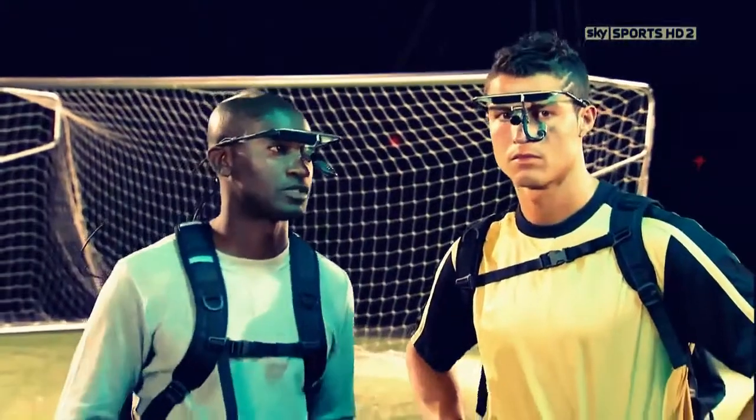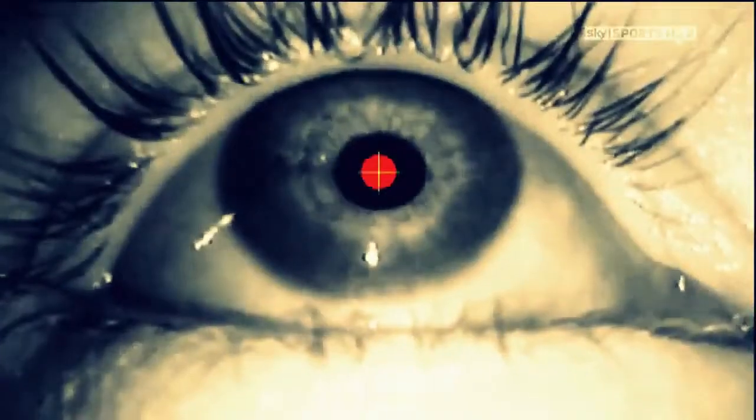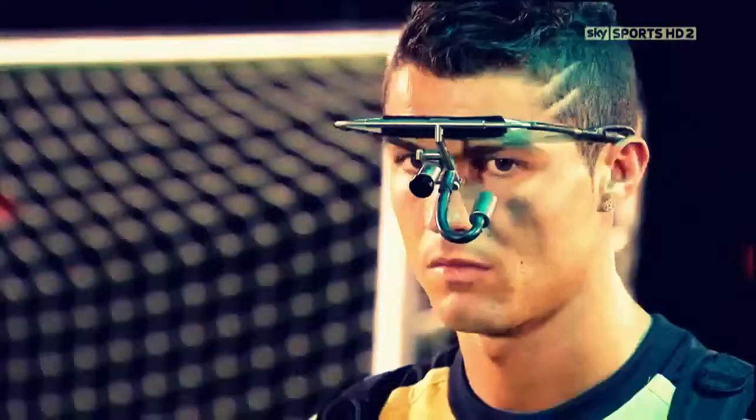So John, the eye tracker, explain to us exactly how this works. Okay, so you're both wearing equipment where we have a camera looking at the eye, and it uses infrared light to reflect from the eye. This picks up an image, and we have a camera at the front here that looks at what you're seeing, so yourself and Cristiano. The software will then match those two together. We have to see exactly what you guys are looking at.